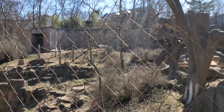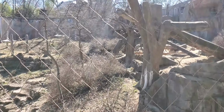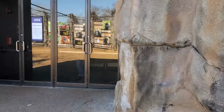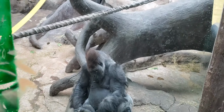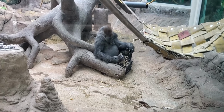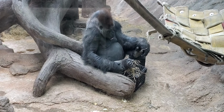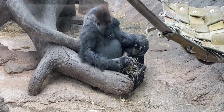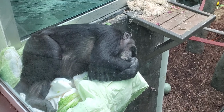They might be inside. I don't really want to go inside. It stinks. But we'll go in. Into the stinky apes. Hey! There's one. I think he's asleep. Yeah. That one is big. Look at him. He's got the belly too. He's got the dad bod. Oh boy. He's taking a nap here.